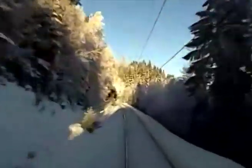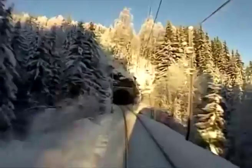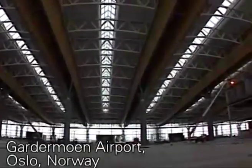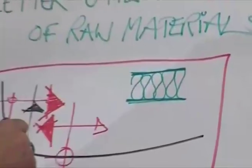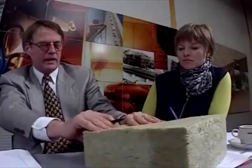Railways are a special challenge. To protect neighbors from the noise and vibration, a special rock delta insulation was developed and placed underneath the tracks to Oslo's airport. It's this kind of new thinking which has led to the Rockwool Group's unique competence in process and product development.